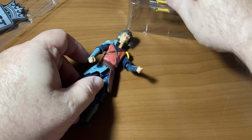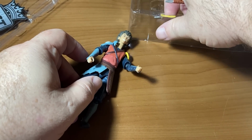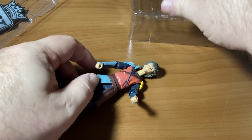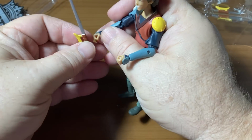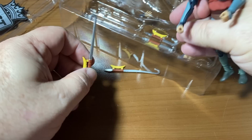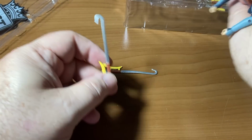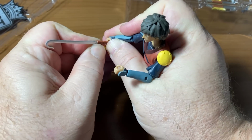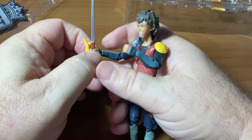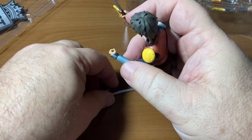Oh, I'm babbling when I forgot all about one of the most important things. The reason we gave him a weapon hand is because we wanted to have some weapons. So he's got the hook swords, which come in 2 different sizes. There's the short ones, and there's the long ones. I like the long ones better. Why go short when you can go long?